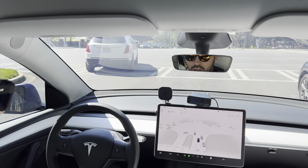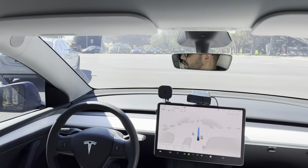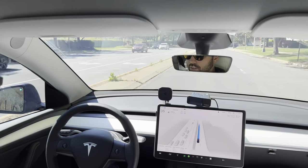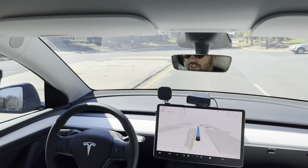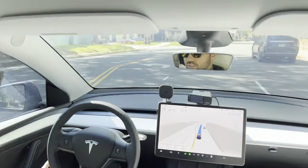I'm not a huge fan of them removing the trajectory line like they had previously, because it makes it hard to follow navigation otherwise, just to make sure it's going the correct direction. It seems to add it after you're through an intersection, which is a little bit strange, but doesn't show it when you're in an intersection.